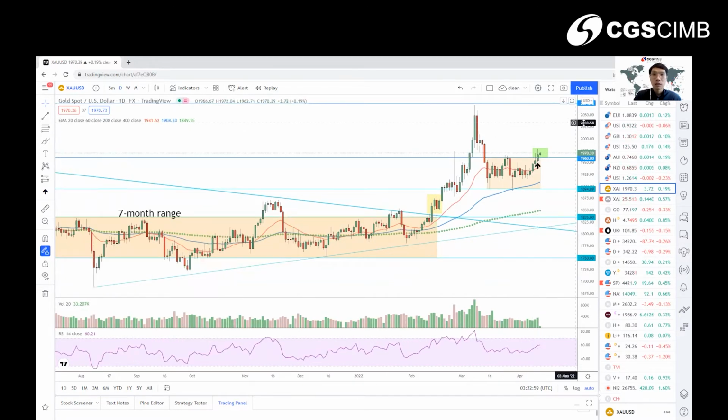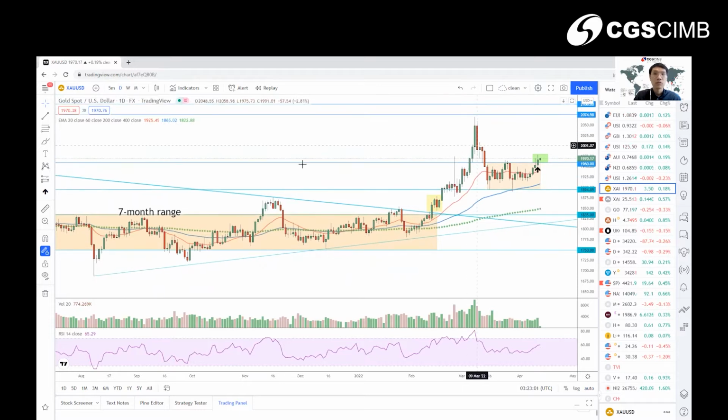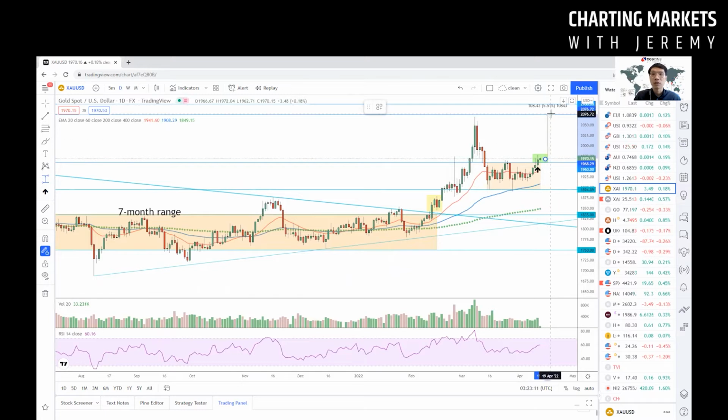The next target for the bulls will likely see gold price retesting the record high levels of $2,075, to even as high as $2,100 being the next target, and that will give us probably a good 5 to 6% upside, playing out maybe over the next 2 to 3 months. That will be the near-term view that we have for gold. Bullish trend remains pretty much intact.